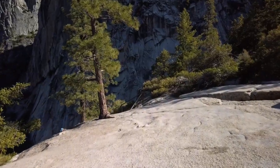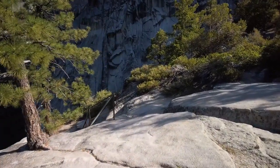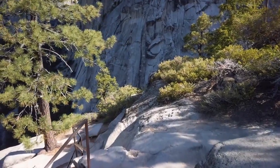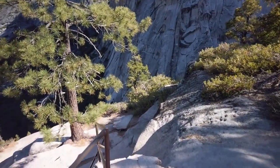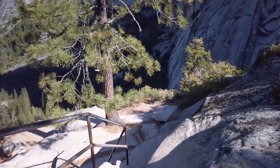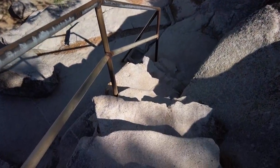Look here. There seems to be a little trail that goes down a little lower so you get a better view of the falls. There were some rails down there and they weren't flooded, so I think it'll be perfectly safe. Let's go down there. I might put this away. Yeah, it'll be fine. Big steps.